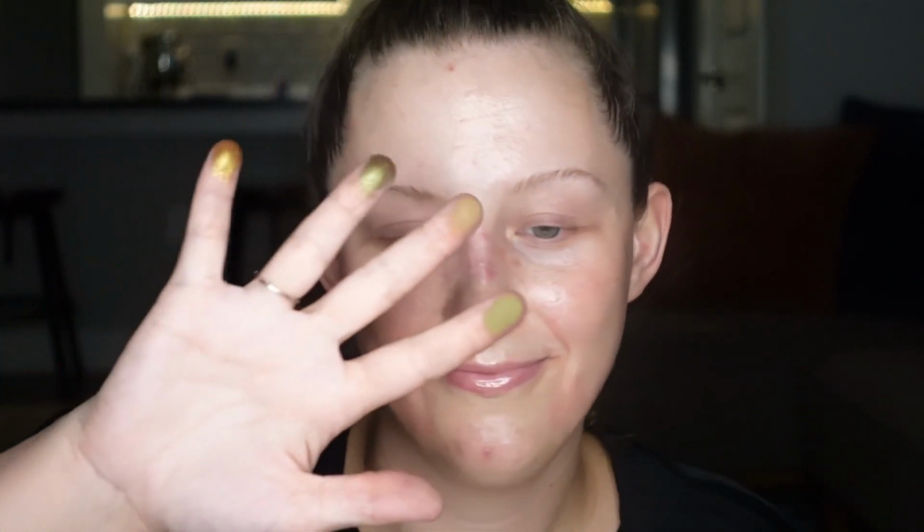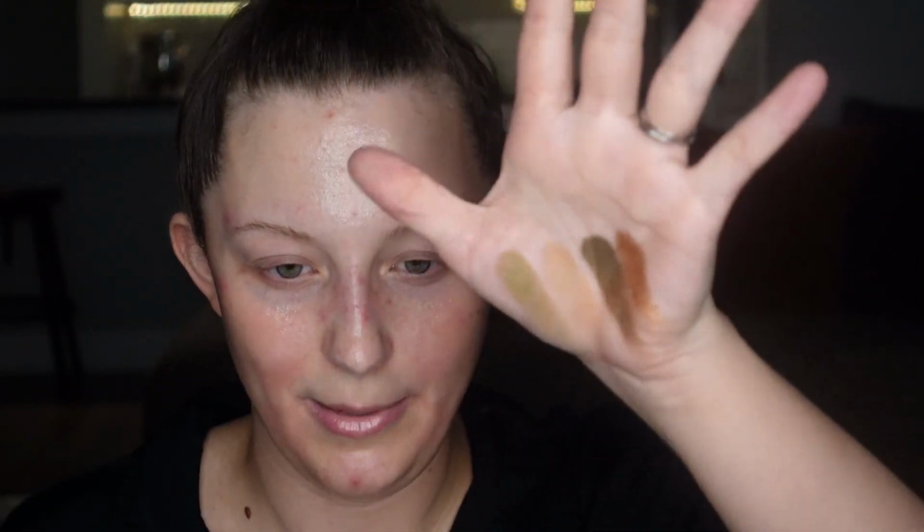Pretty, pretty. So pretty. Oh, and you know, I don't really have a lot of green mattes, and I was very excited about that in this palette. Those are just 4 of the shades.